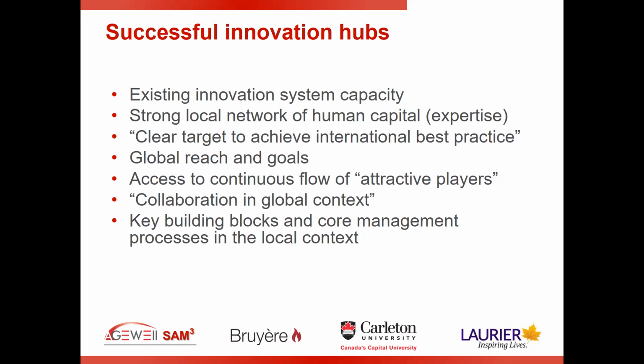You've got to think right up front about being globally competitive. So coming in and thinking about how are we going to not only make a difference here in our region, but how are we going to be a global player? Because quite frankly, now your competition is not just the innovation hub in the next county or next province. It's the innovation hub in Estoril in Portugal, or in Chongqing in China.